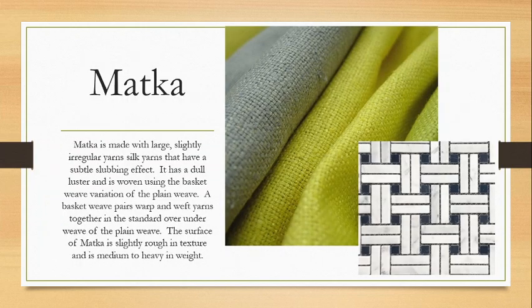Matka. So matka is made with large, slightly irregular silk yarns that have a subtle slubbing effect. So it's not huge, it's not like Dupioni where you see those big kind of globs, but you do see little flecks, little irregularities. Some places it's a little bit thinner, some places it's a little bit thicker, gives it a little bit more of a texture. It has a dull luster.